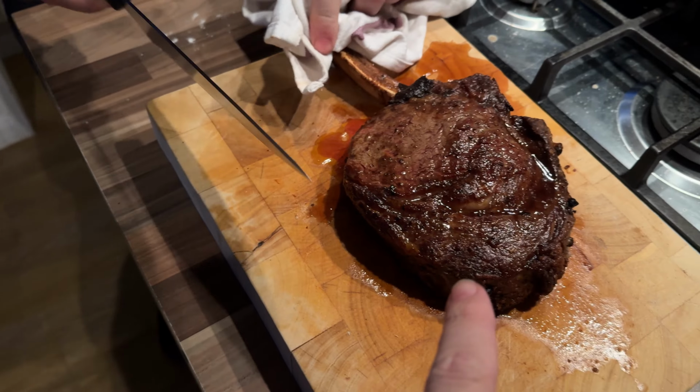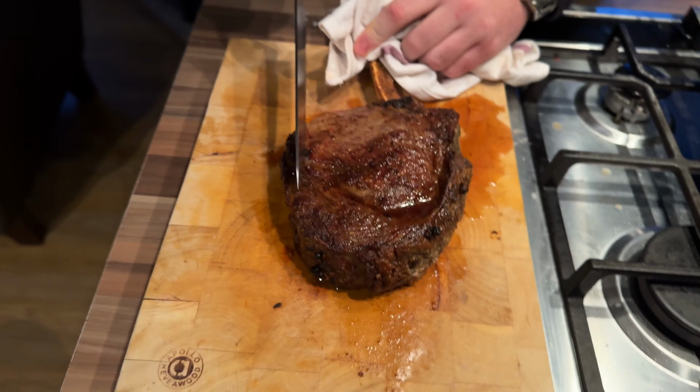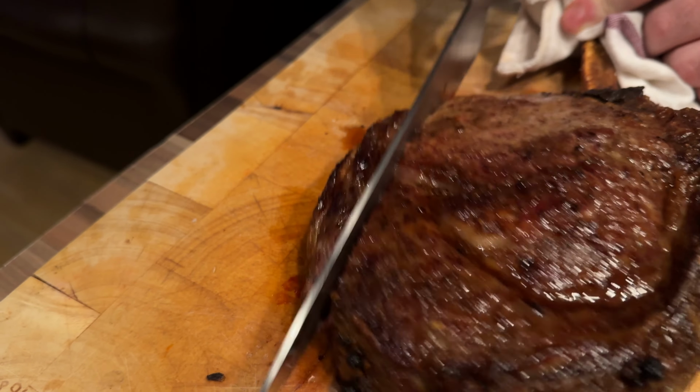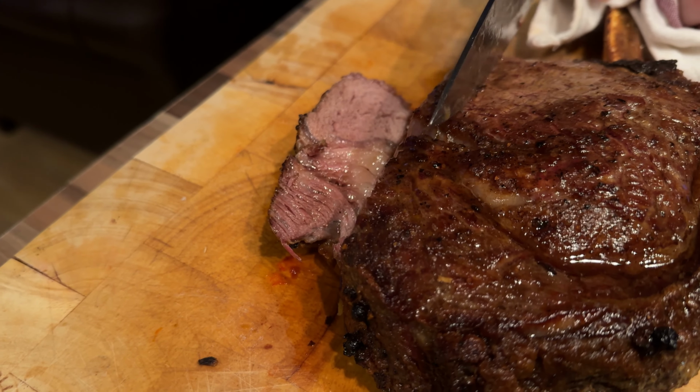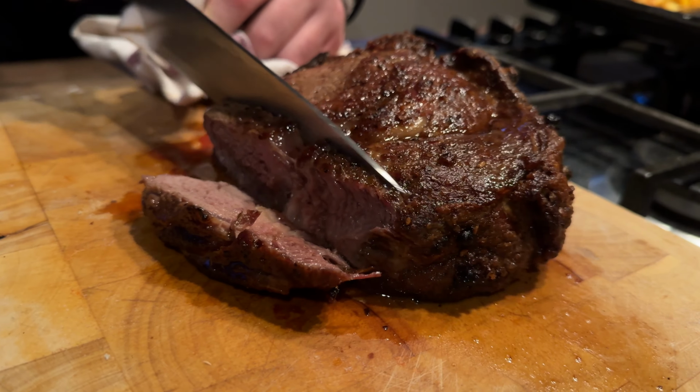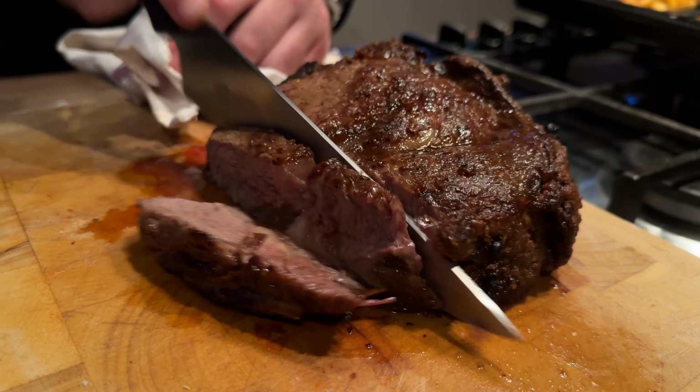Steak's out. Look at that. So good. We've got the steak. Jake's about to make the first cut now. First cut is the deepest. Look at that. Oh, forget about it. Look at this steak.